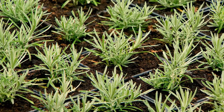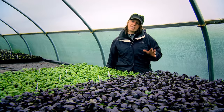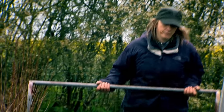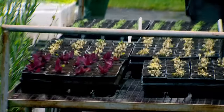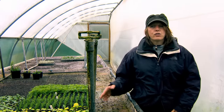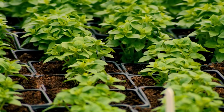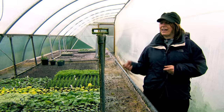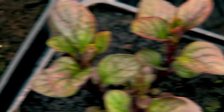I love herbs. I love the way you can cook with them. I love the smell of them. She's been growing an incredible array of herbs in the wet Cambridgeshire countryside for over 20 years and can smell a bay from a basil at 50 paces. We grow about 150 varieties of herbs. It's always interesting to grow new varieties, see what they taste like, see what they smell like. It gets a bit addictive after a while.